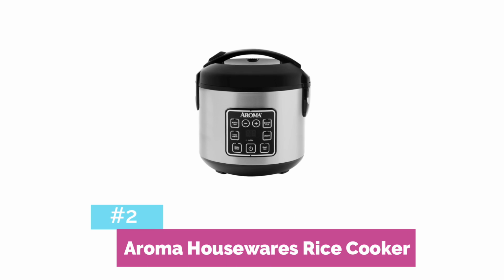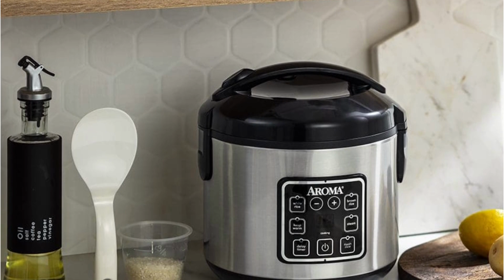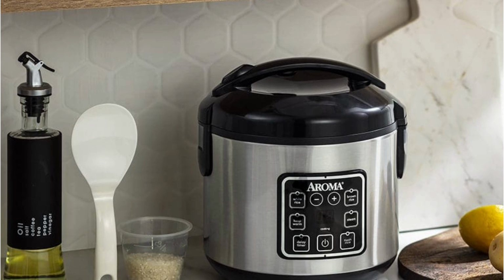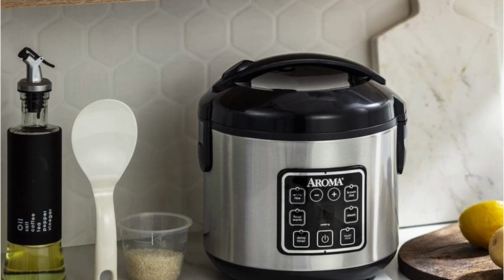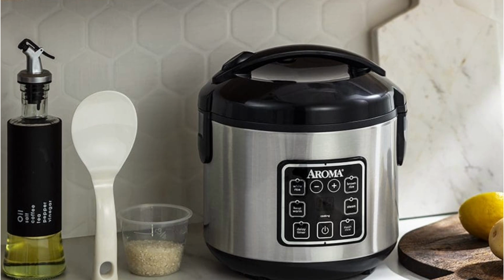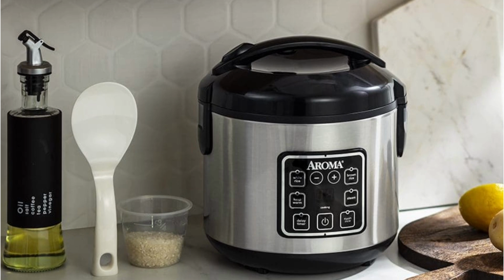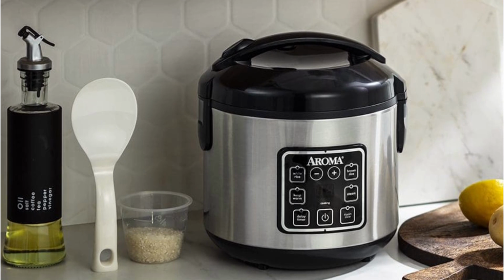At number 2 is the Aroma Housewares 8-cup rice cooker. When it comes to rice cookers, you don't have to break the bank to get great results. The Aroma Housewares 8-cup rice cooker proves that you can have high-quality performance at an affordable price. With its generous capacity, digital controls, and versatile steamer function, this rice cooker is a kitchen essential for home cooks on a budget. 8-cup capacity.